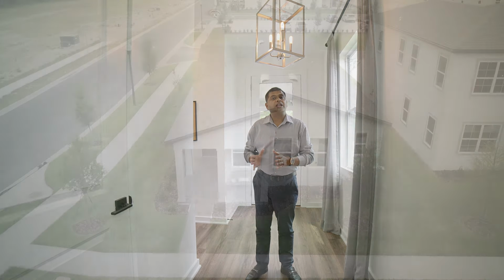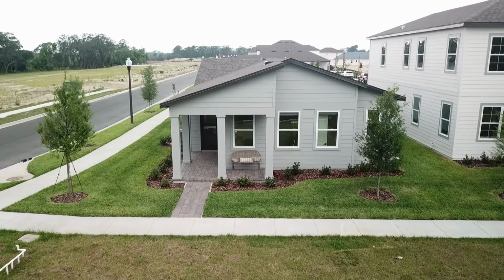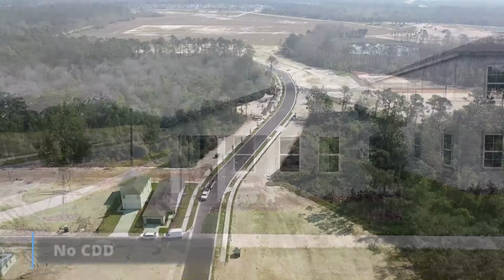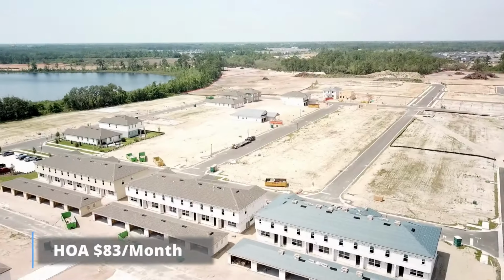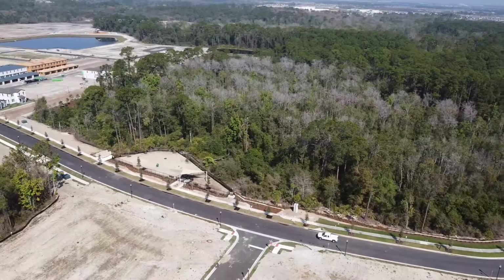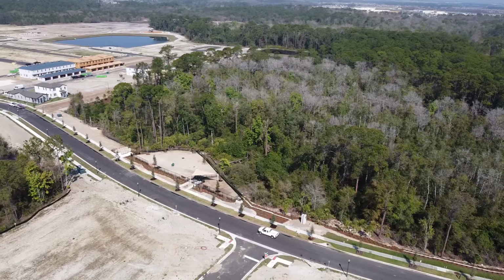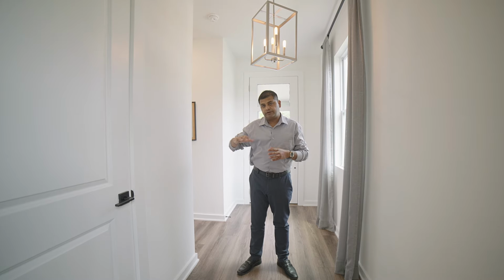Now, this builder model has a lot of upgrades. The base price of this builder model is about $478,990. There is no CDD. The HOA is only about $83 a month. There is a clubhouse. They're building a pool as we speak. There is a dog park and kids play area. So those are the amenities that you have. And it's just a very low HOA for this area, so that's pretty good.